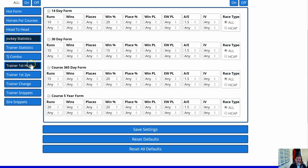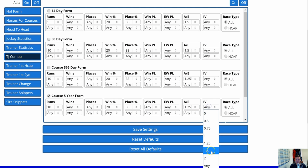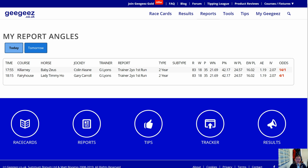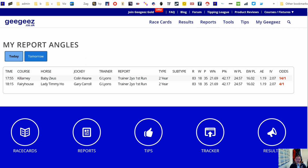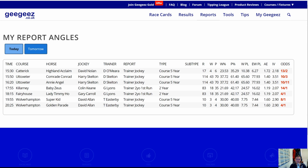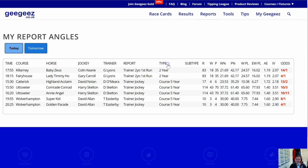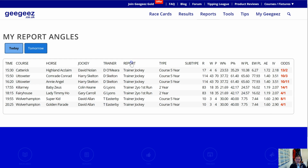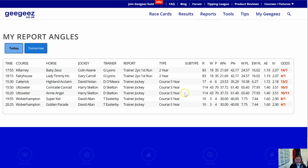But then I could go in and add in, let's say, TJ combo course 5 years, which I like. I could put a high IV on there, say handicaps only, save those settings. And then I could go and look at my report angles again. I just click refresh up here, and you can see I've got some TJ combo stuff here now, and I can order this by time, or by report type, and so on. So it's all very highly configurable to your tastes.